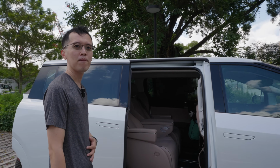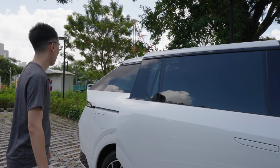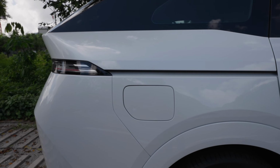And we'll come back to the interior later. And to close the door, do we do the same? Yes, just a simple click will do. So easy. And what we have on the rear here is also your charge port. So down here, George, how do we open the charge port? We need to open it by the app.